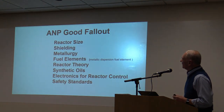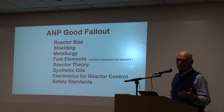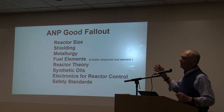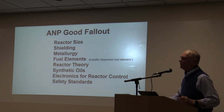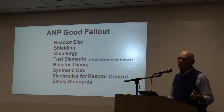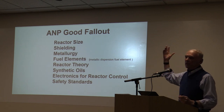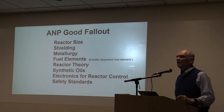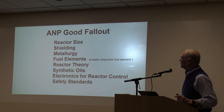So we've got a successful engine. The program got canceled, never got put into an aircraft, but there was an enormous amount of what was called good fallout. You could read through this list, but just reducing the size of a reactor was a huge accomplishment. Shielding, the metallurgy, everything that George Pomeroy did was still used today.